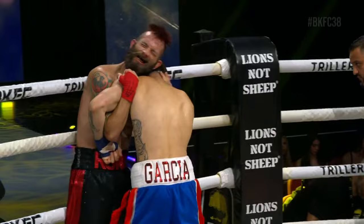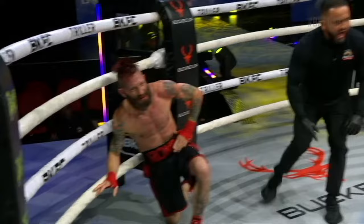You can see Garcia in a good spot right there. Look at that, just dig into the body. And that was what did the damage, Sean. Look at Carroll right there. Look at that look on his face. That was caused by that body shot.